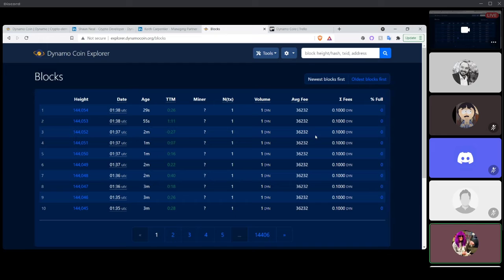I'm going to tell you, our block size is 10 megabytes. Bitcoin is 1 megabyte. So when you think about the number of transactions that Bitcoin can handle, it's 1 megabyte per 10 minutes. Dynamo is 10 megabytes per 15 seconds. So we have a huge capacity. We can do probably 1,000 to 2,000 transactions per minute, as compared to Bitcoin, which is like, I don't know, one per 3 seconds or something like that. It's very low. So we have a huge transactional capability.